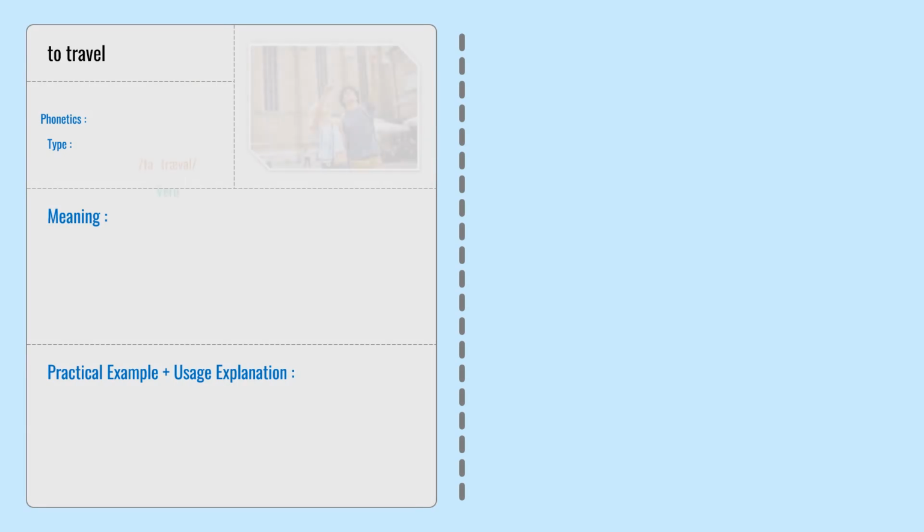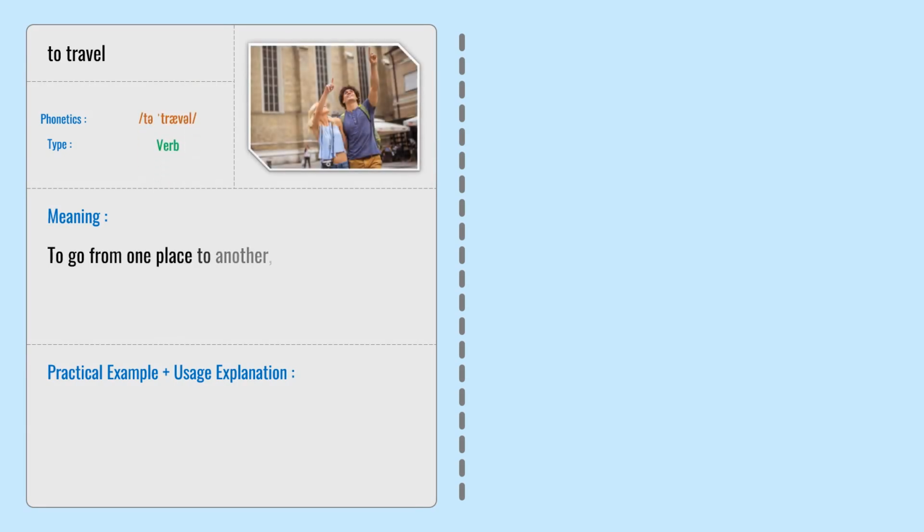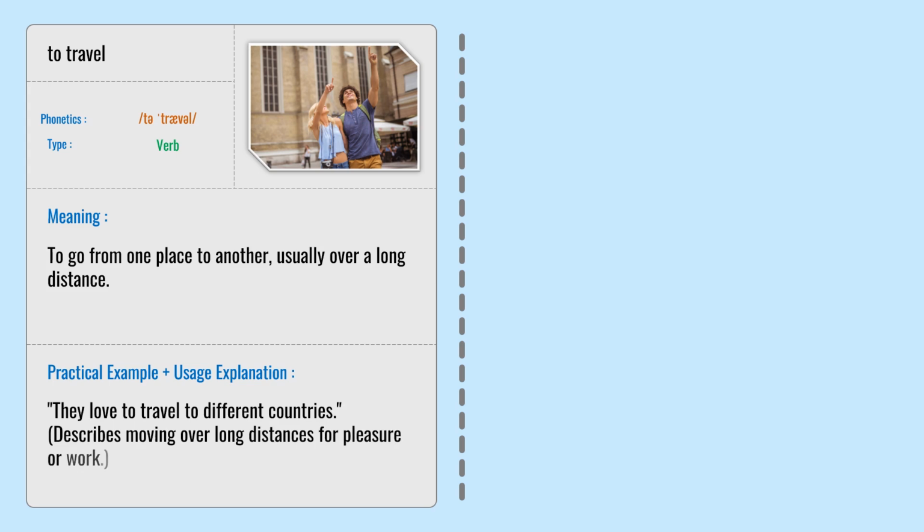To travel. To go from one place to another, usually over a long distance. They love to travel to different countries. Describes moving over long distances for pleasure or work.